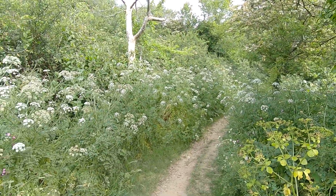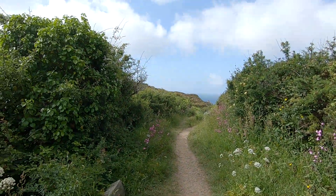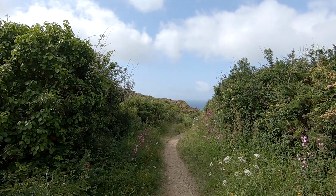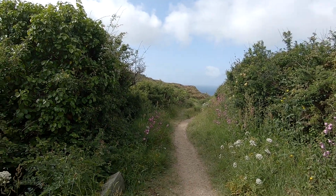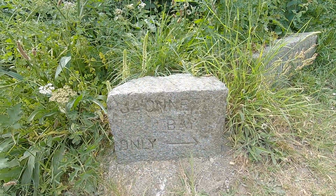So, very important turn. Most people would think you'd turn this way because you're heading towards the sea, but this is down to Le Genet Bay only.